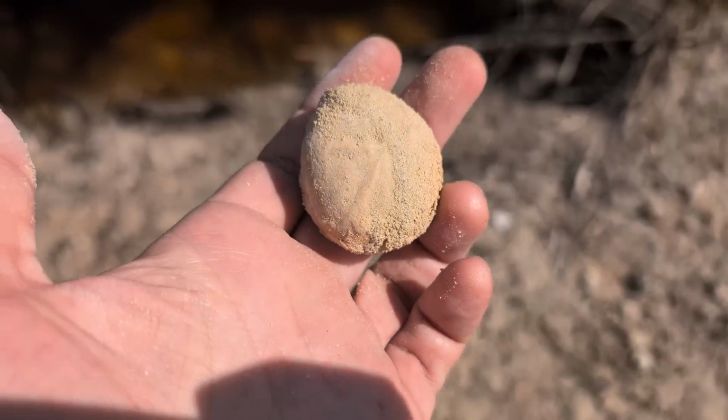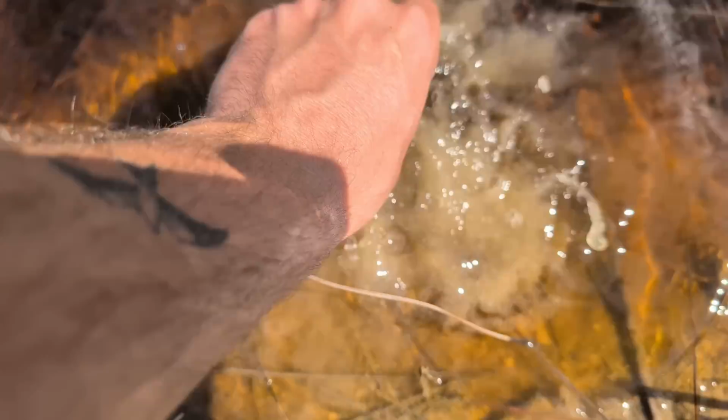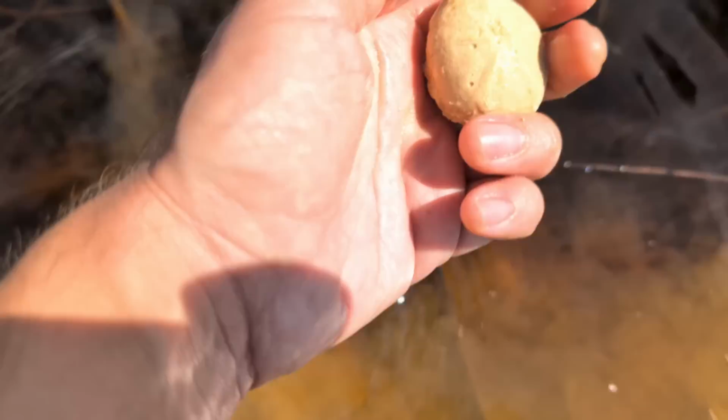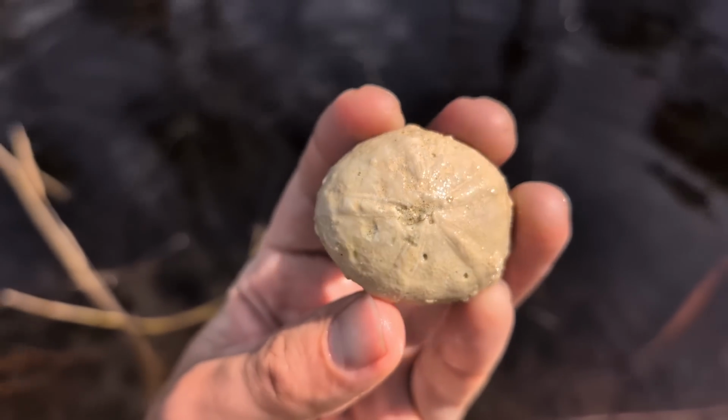I just popped this one out with my pocket knife. I'm gonna give it a little rinse. Natalie found one over there. This water feels gross. Oh yeah, look at the little minnows. They like that limestone in there. They're all excited about it. This one's all right. It's not in the best shape, but pretty cool.